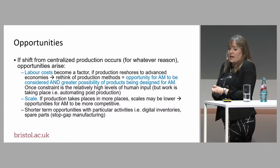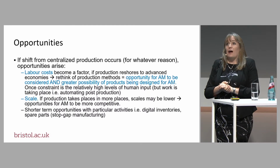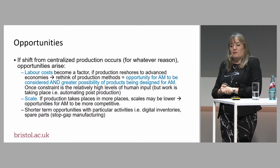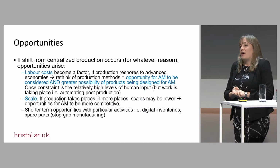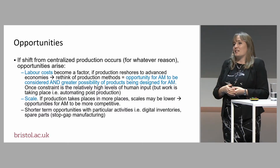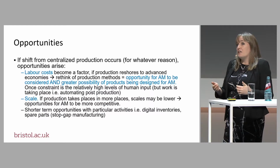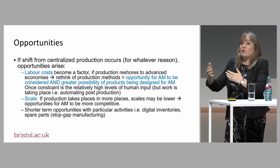So, thinking then about this possible shift from centralized production and how it occurs. Now, in the brackets, I've put for whatever reason. Sometimes that's because when we're thinking about these possible changes, we often wonder what the drivers could be of those changes. I would love to be able to stand here and say that digital technologies themselves, including additive manufacturing, could be the driver for a change towards decentralized manufacturing. Unfortunately, I don't actually think that additive manufacturing or digital technologies together will be the drivers.